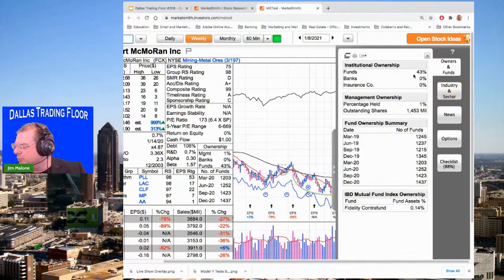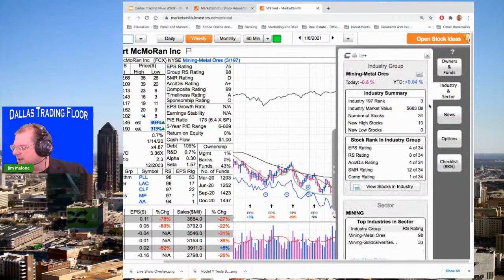It's got 43% funds, which is really great, and basically 1,453,000,000 shares. So it's a very large float, and it does have a lot of funds in it as well. So that's looking pretty good. The management has 1%. That's not significant. That's typical for a mining company. Typically, they're not going to be big owners of the stock because most of them aren't going to have been founders.